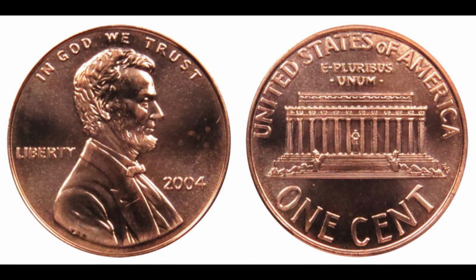Stick around as we explore the history, key features, errors, and current market value of the 2004 Lincoln penny. You might just have a fortune hiding in your coin jar.